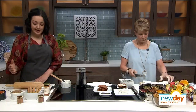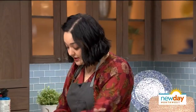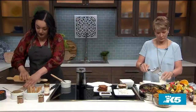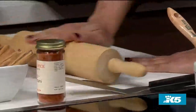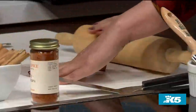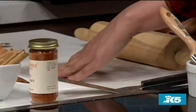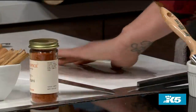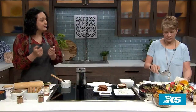So what I do is while the marshmallows are fluffing, I start to make the cookies. And this cookie is very easy to make. You just put all the dry ingredients in one bowl and the wet ingredients, mix them all up, and then make your dough. And you'll see in a little bit, this cookie is very easy to make in the sense that you actually don't cut the cookies until after you bake them, which is, when you buy graham crackers, one of the funnest things about them: you get to break them apart.